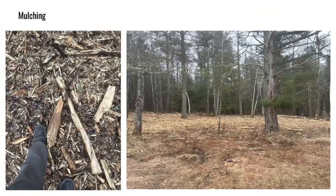So there's another zoomed in picture. The wood fragments can be a variety of different sizes. And then again, just another example. It really opens things up. And the mulch, I'll talk about that now. I mentioned how it holds moisture, right? And fire doesn't like moisture. So it definitely helps create a shaded fuel break.